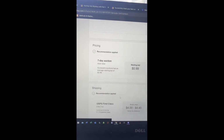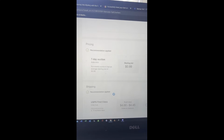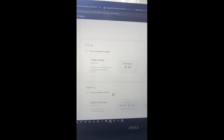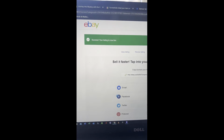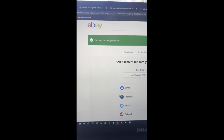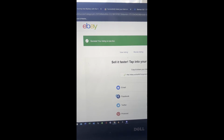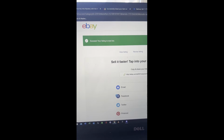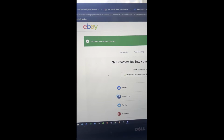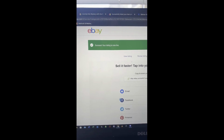So I'm going to go ahead and list it, get it up on there, and then eBay is going to be like, okay, great. Hopefully, as long as I've filled out all of the required fields, it's listed, it's set up, it's situated. Success, your listing is now live, so it'll be live for the next 7 days or so. So if you guys are interested in this comic, it'll be up on there. It's live, it's ready, people can view it, people can bid on it, people can comment, or people can message me, whatever it needs to be. It is now on eBay.